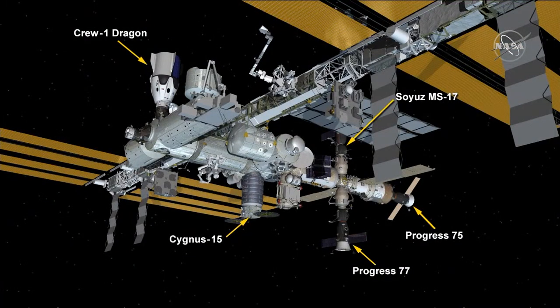This graphic right here shows you the current layout of the International Space Station and all of the attached vehicles. And this is what we'll look like in just about 43 minutes from now, following a successful docking. We'll have 4 Russian spacecraft attached to the space station, 2 Progress cargo vehicles, and 2 crewed Soyuz spacecraft. The Cygnus resupply craft is currently berthed to the Node 1 Earth-facing port. And of course, we have the Crew-1 Dragon, which just executed a relocation maneuver a little bit earlier this week. Currently docked to the zenith or the space-facing side of Node 2 or the Harmony module.